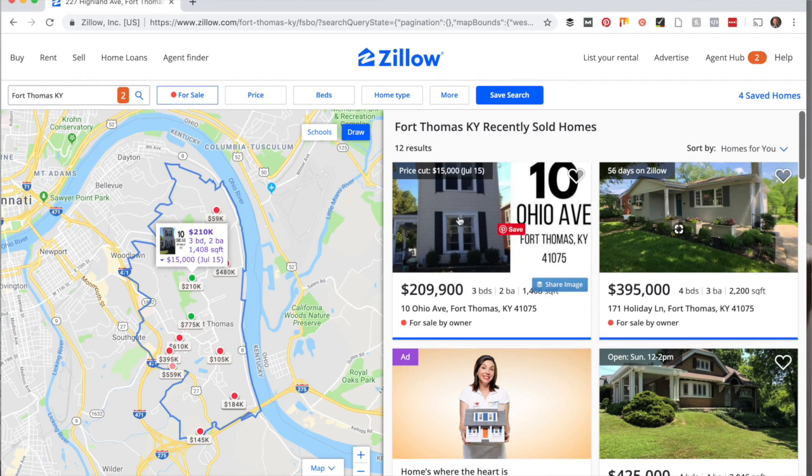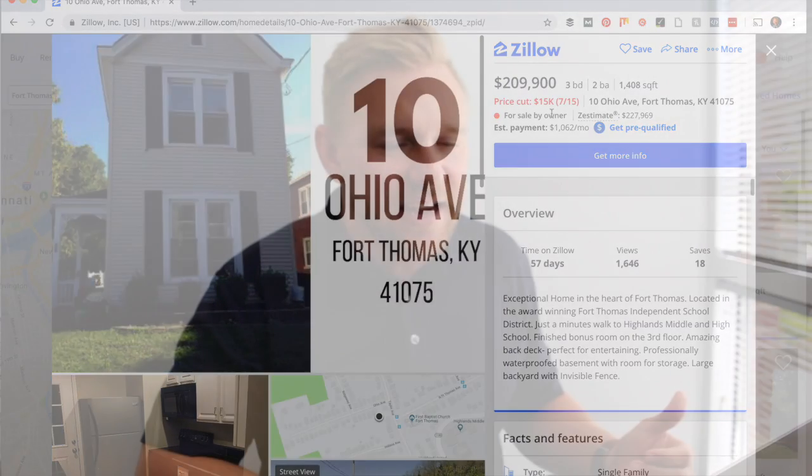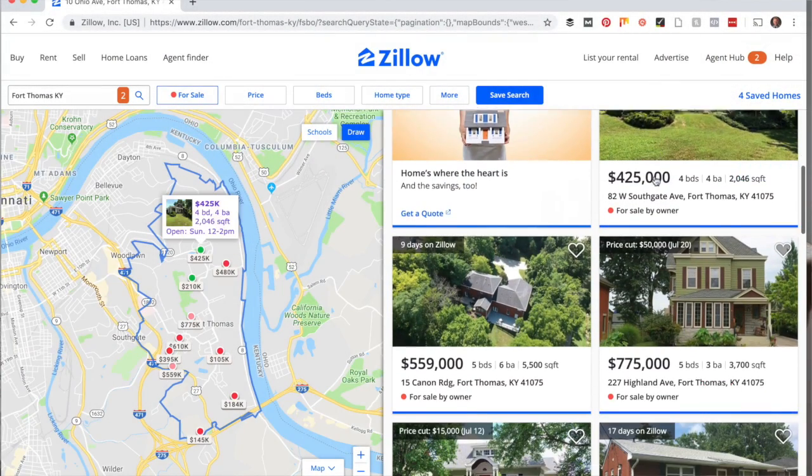This one's interesting to me. There's 12 up there right now. This one, let's take a look at this, at 10 Ohio Avenue. It's been on the market 57 days, and they just had a price cut of $15K. And this is what we see a lot with for sale by owners, is they tend to overprice, right? They come out hot and they're like, well, it's Fort Thomas, of course it'll sell for this much. And now they've been on the market almost double the time that's average in Fort Thomas, and they're making a price cut.